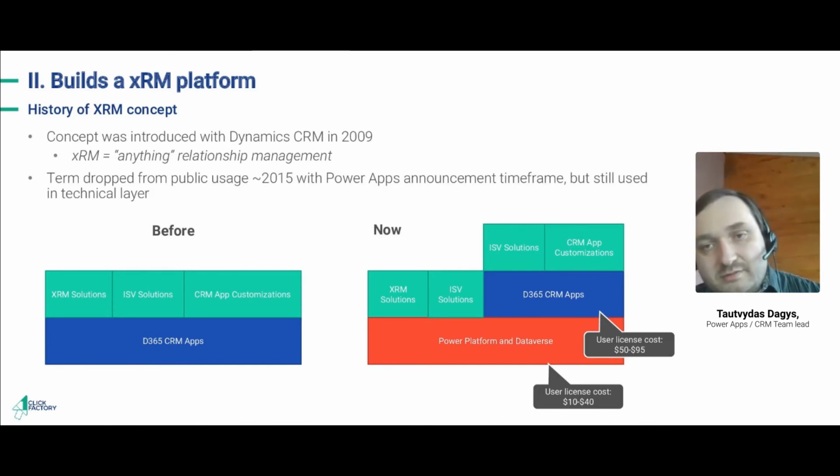Whereas for the full CRM apps, the cheapest is $50 per user, and with the professional licenses, you're not getting the Power Platform. Anyway, now it just opens a bigger window of opportunity for us to build Xram solutions.